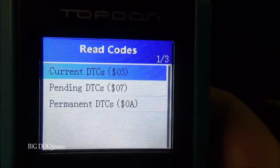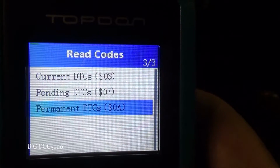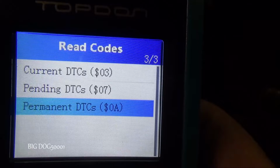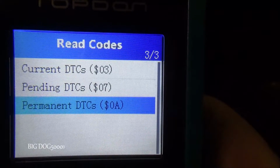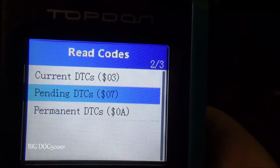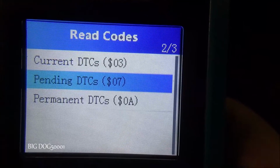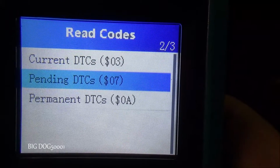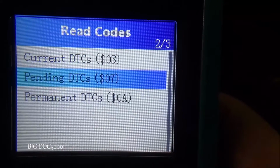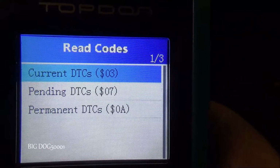I'll just click enter, and we have current, pending, or permanent. If it's a 2010 or newer, it's going to set a permanent code. So even if you drive it and the problem goes away or you fixed it, that code is going to stay in there permanently until you go in and clear it. So that's what the permanent code is. The pending code means that it's usually a 2-trip detection, meaning the vehicle needs to see the problem twice. Once it sees it one time, it sets a pending code. When it sees it a second time, that's when it sets the actual engine light, and that's where we go to the current.